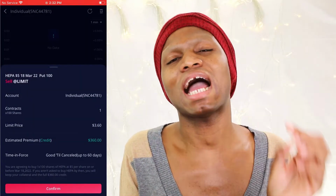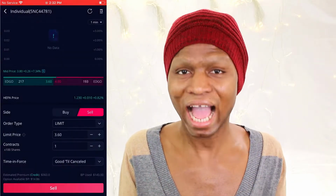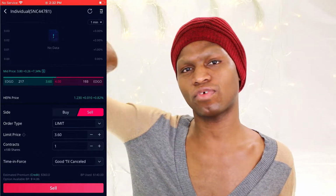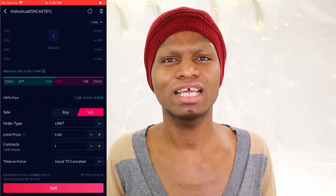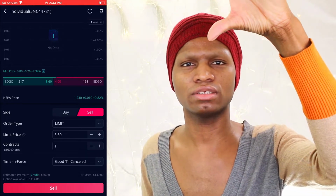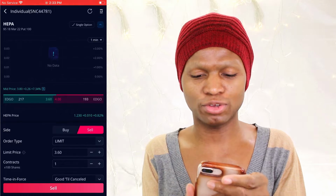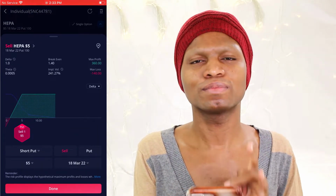But see, you have to have buying power on the side. You have to have enough buying power as a collateral, just in case, because now you're not having that 140 that you will hold through the period of the contract, and then you now have this premium that is your instant profit. But remember, your profit is not appreciating, your profit is constant, okay? So that's how you do it when it comes to selling puts. This is how you do it.